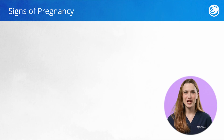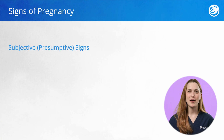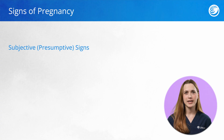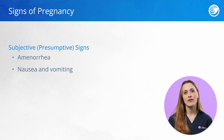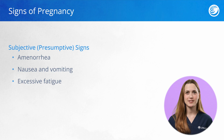Early physiologic changes, which are subjective or presumptive signs, can help to identify pregnancy. The earliest sign of pregnancy is when the client misses one or more menstrual periods, also known as amenorrhea. Nausea and vomiting is another sign caused by increased HCG levels and changes of carbohydrate metabolism. As the body adapts to pregnancy, the client will notice excessive fatigue, which can last through the whole first trimester.